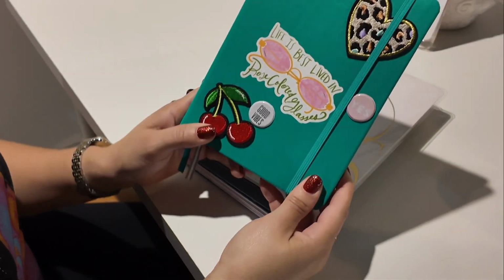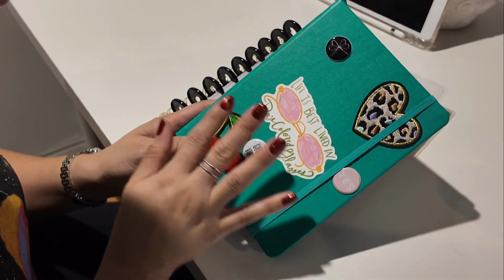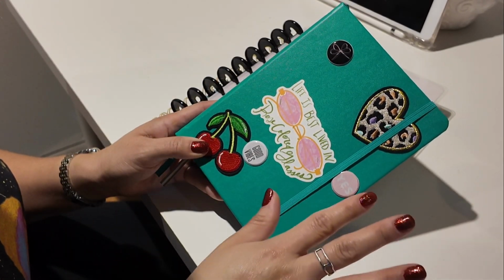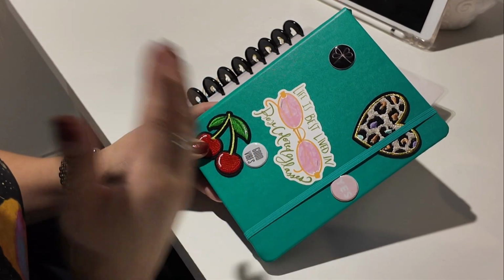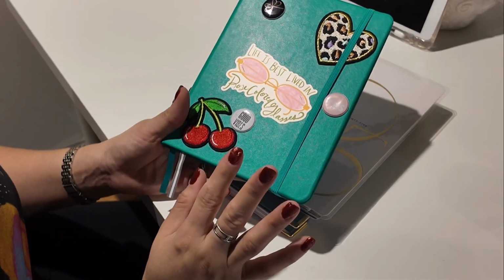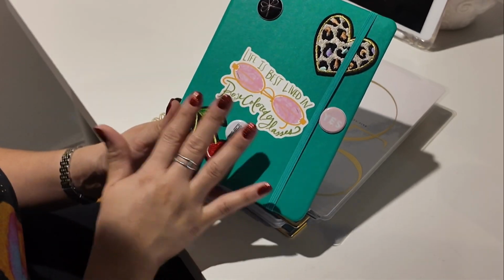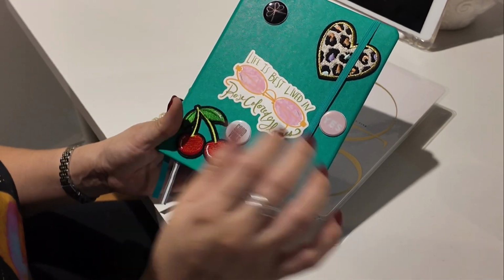The next one that I have here, you can see I've already been playing around with the covers and things. And to be honest, I actually filmed this video already, but I did not like the way the footage came out. So I was like, I'll just refilm it. It's totally fine. But this will be my memory journal / travel journal.